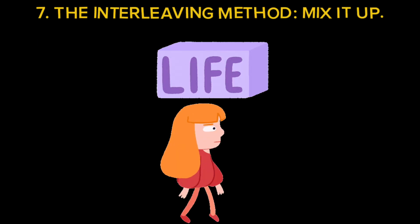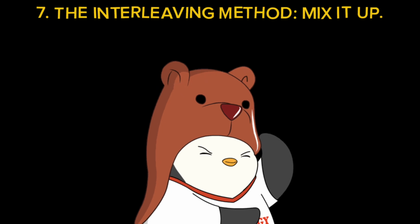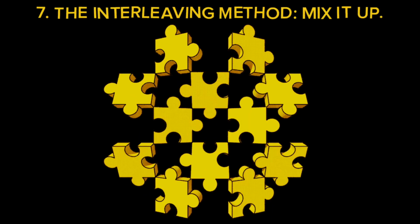Life rarely presents challenges in a neatly organized sequence. Interleaving mirrors real-life problem-solving, where you need to juggle different types of tasks simultaneously.